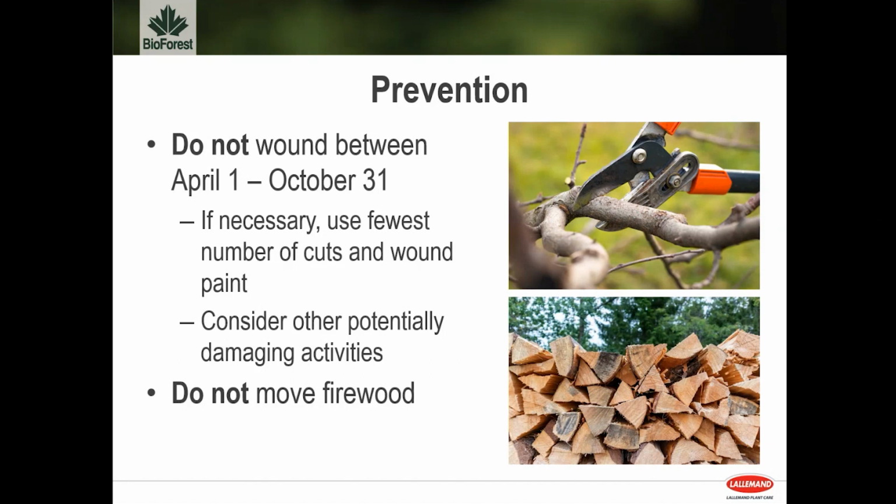If it's absolutely necessary to prune, maybe you have some storm damage or a hazard tree that you need to take care of, make sure to use as few cuts as possible when you're pruning and immediately cover all of the wounds with pruning paint. That way you're creating a physical barrier between the wood and any beetles that might show up with their fungal spores. After a wood is cut, it immediately starts to give off those volatile chemical compounds that beetles are really attracted to, and they move really fast to get there. They can arrive at a fresh wound within about 10 minutes, so it's important to get that paint on as quickly as you can.